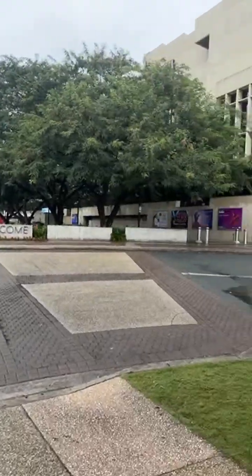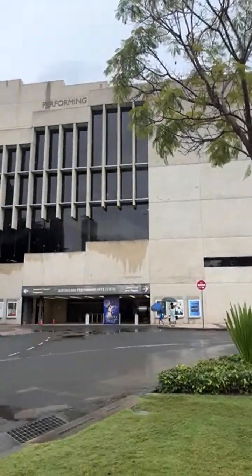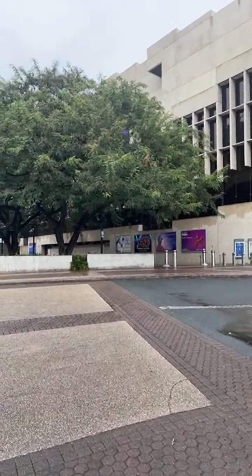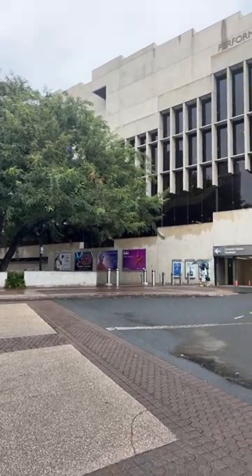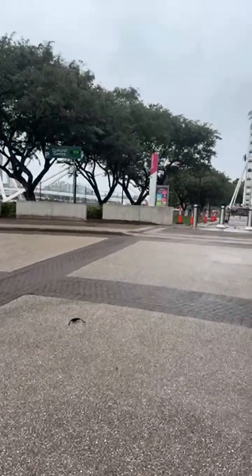Alright, so we're just passing. I'll just stop talking. This is the Lyric Theatre, where all the big shows are performed. It's not Broadway, but it's what we have. Currently Beauty and the Beast is playing. Elvis is coming shortly. Not Elvis as in the person, obviously. Well, that'd be cool, wouldn't it? No, Elvis is not coming to Brisbane. That's not a news flash.